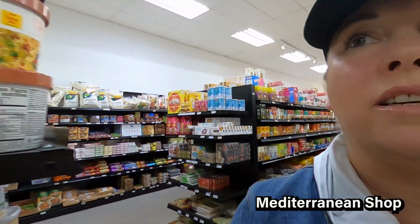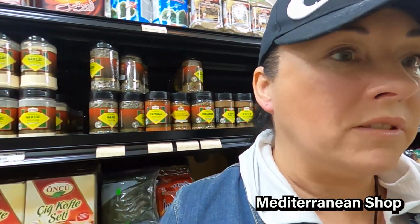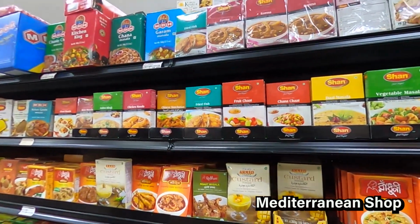Now this isn't a huge shop, guys, but it has everything you need. It's amazing. Every single bit of spice that you need is here. There's tons and tons of peas, chickpeas, lentils, and we buy all our lentils from the Mediterranean shop when we do lentil soup. We do a lot of Mediterranean soups. It's amazing. And if you find one in your area, check it out. They have all the different mixes for the different curries. So they have all this kind of stuff.